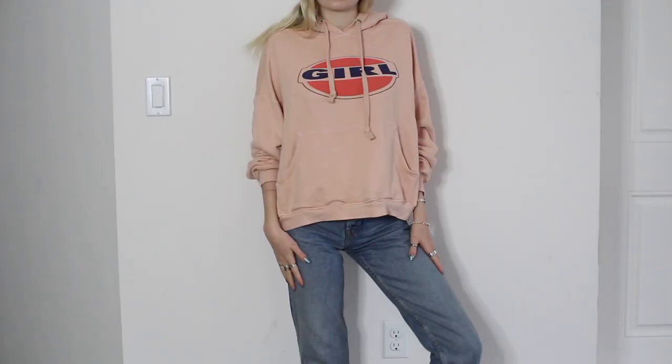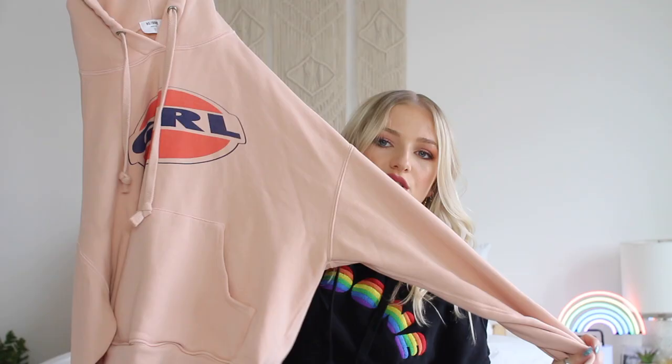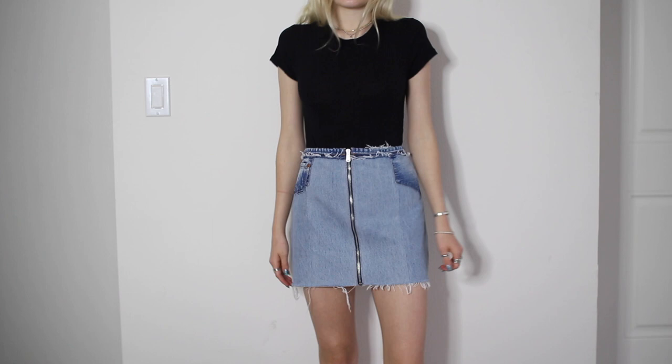Okay, and then this sweatshirt that I'm wearing right now is the same style as this, but it's pink and it says girl on it and it's dope. I love this. I got mine in a size small. This cotton is unreal. It's so comfortable. It looks great with just throwing it on with jeans. It's super casual. This I'm obsessed with because it is Redone's cotton t-shirt, but in a bodysuit version.